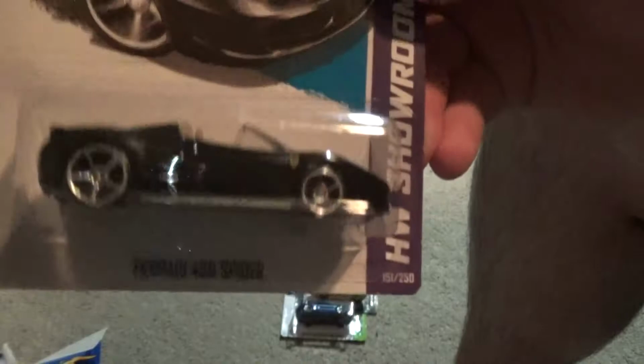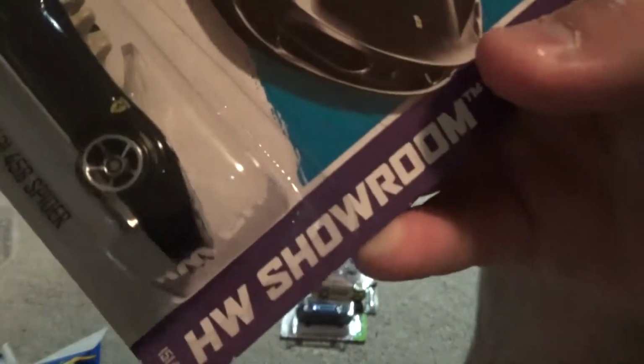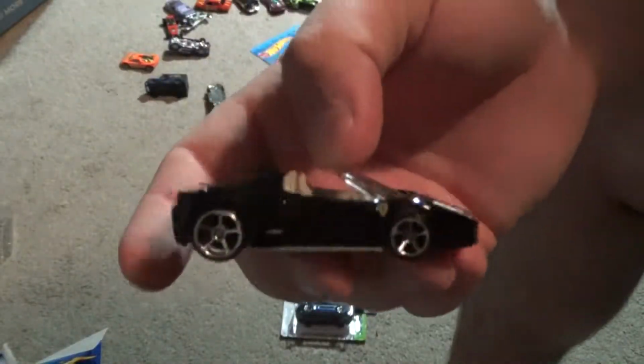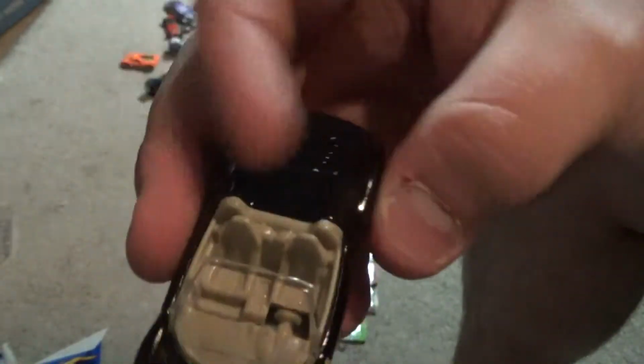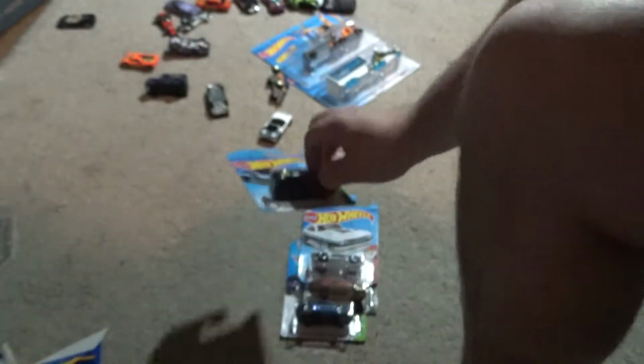But I'm going to move on to the Ferrari 458 Italia, which is yet another exotic model out there that I've been wanting to get for quite a while, from the HW Showroom series. And wow, HW Showroom really tends to show off a lot of good detail on this. But anyways though, this one's just unbelievable right now.